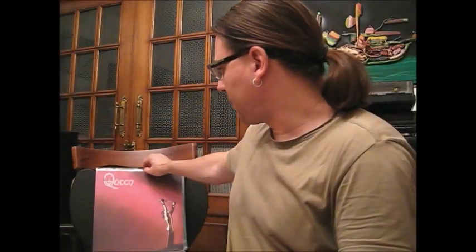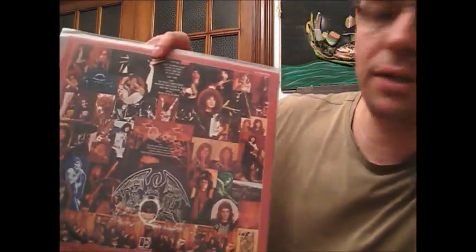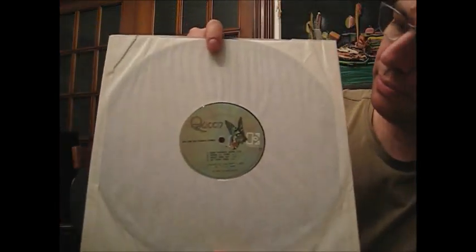Next one is the first album by Queen. This is an original American pressing with a different cover art here. On the back cover there are a lot of pictures of the band. You see. The label Elektra Records, 1973.